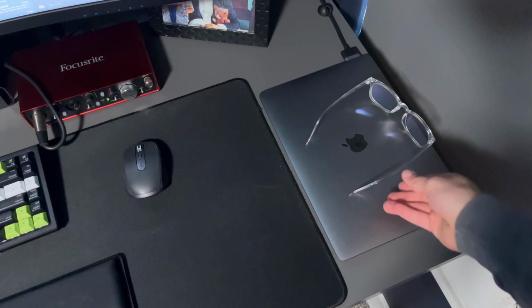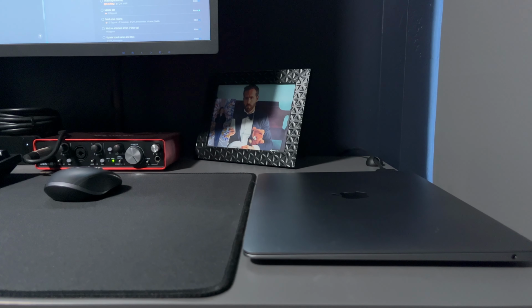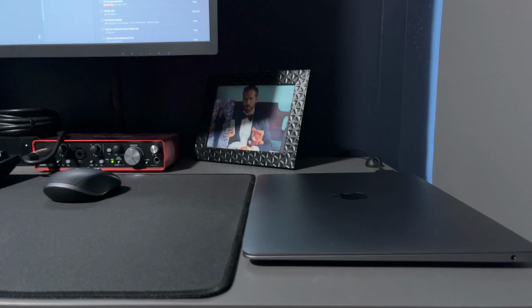Now, I use the M1 MacBook Air with the 8-core GPU, a terabyte SSD, and 16 gigabytes of memory, and it is a great laptop to work with on the road because it's got a color-accurate screen, a great keyboard and trackpad, and just battery life that lasts forever, and it's also really powerful and handles all of my tasks.